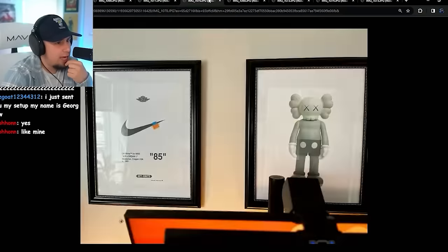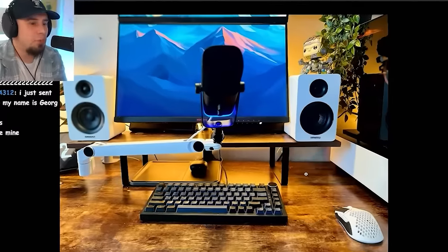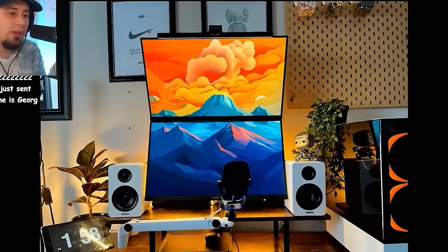Oh, snap. Okay. Wait, this is kind of fire. Wait, this is kind of nice. This is a vibe, but no mouse pad is crazy. Like, no mouse pad is kind of wild, but this setup is very, very clean.